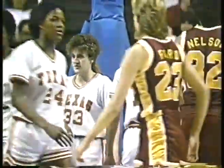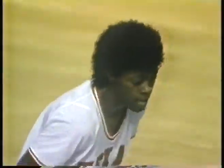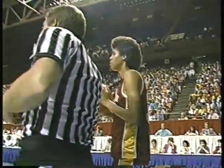I think the problem, Gary, again, their half-court offense is not working well. We see a lot of individual play, a lot of one-on-one moves, but no real teamwork here. They've got to start using their teamwork to open up some opportunities for them. That was the third foul on Beverly Williams.